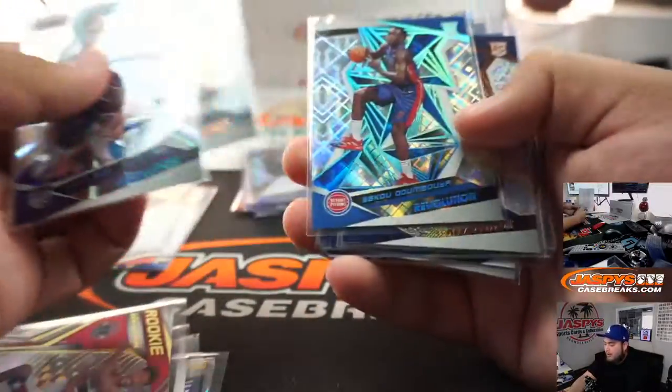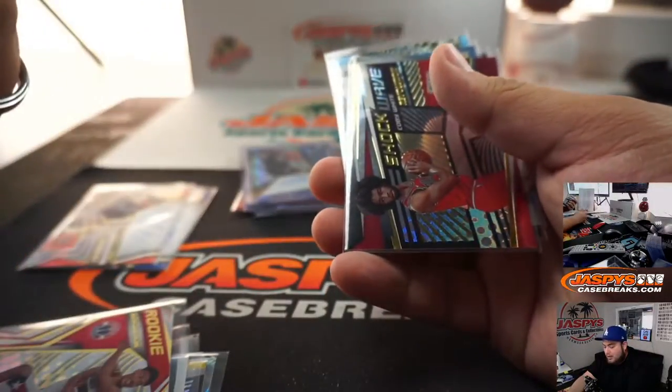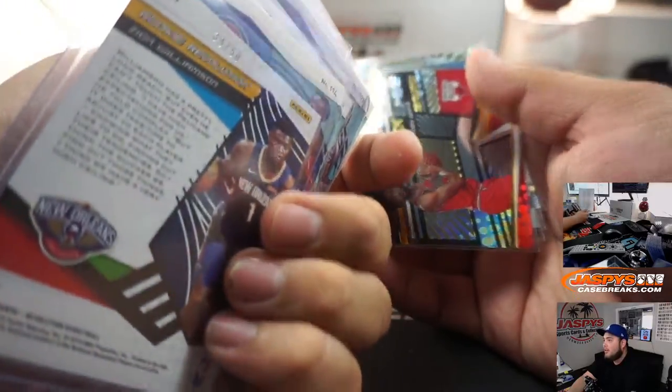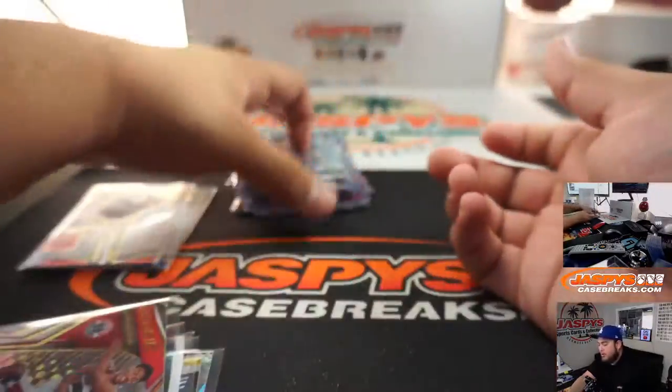You got Kyle Guy there, Dumboya numbered. You got a Ja Morant to 149 impact. And you got a Zion cubic to 50. And Brandon Clark auto as well. Pretty nice inner case, guys.